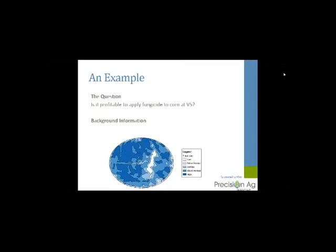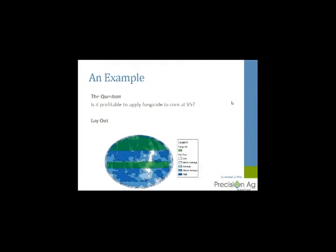So once we had our question clearly defined and our background information set up, we moved on to the actual trial layout. And you'll notice here we had one strip applied in the north half of the field, and then a second strip just on the south side of the field. Our coverage area here was probably about, if I recall, 25 to 30% of the field that received fungicide. And then, of course, we had the replication. We had one strip on the north and one strip on the south.